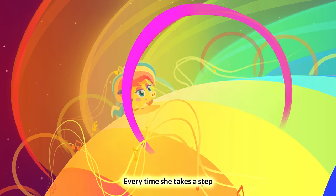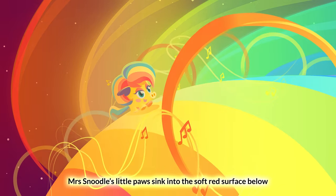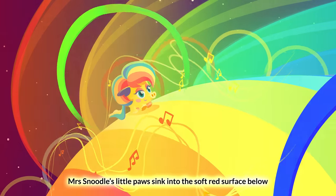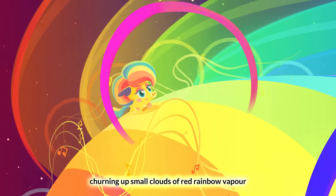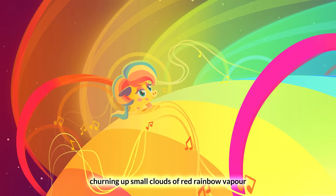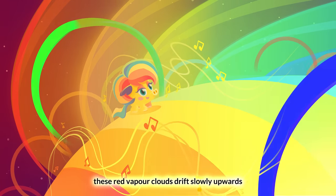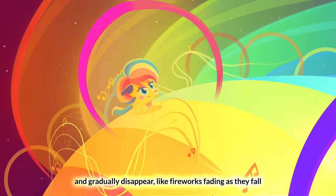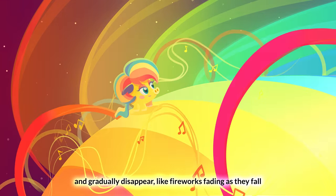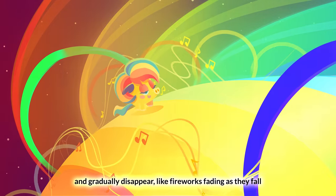Every time she takes a step, Mrs. Snoodle's little paws sink into the soft red surface below, churning up small clouds of red rainbow vapor. These red vapor clouds drift slowly upwards and gradually disappear, like fireworks fading as they fall.